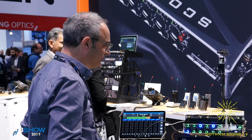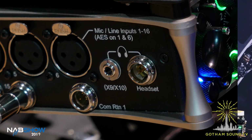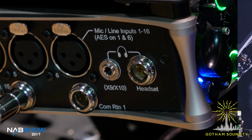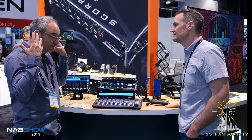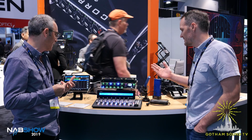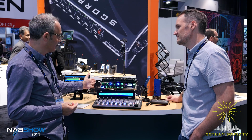So there's that. We have a COM return port here, and one of the nice things is we have a 5-pin TA5 for a headset. So to work with a true audio headset system, where you can have your monitoring and your communication all in one. The standard remote audio wiring. Exactly. So that is your headphones.